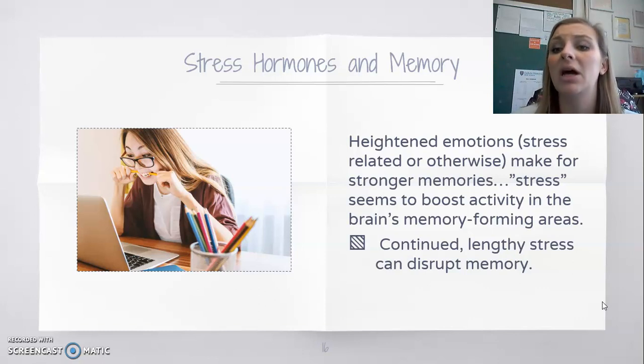Okay. However, a continued lengthy stressful situation, so if we have stress that is continued, this can actually alter or disrupt our memory.